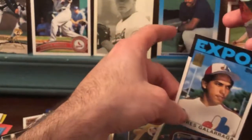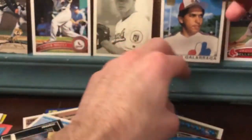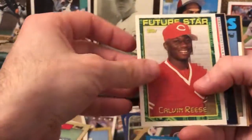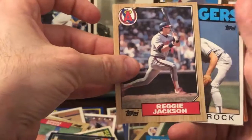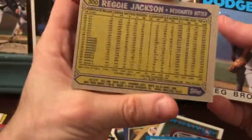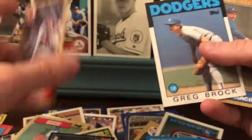Here, let's replace Dave Winfield. Andres Galarraga had a successful career too. So, okay, Doug Sisk. There's a Reggie Jackson Angels card. Look at this. Look at that. Those stat lines, that fills up the whole card.